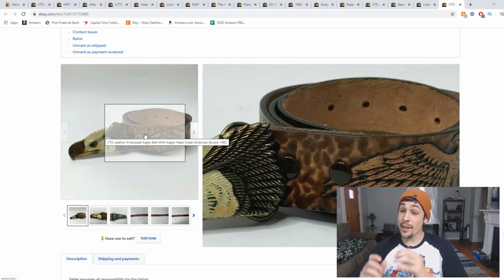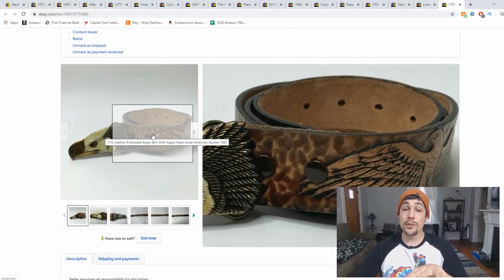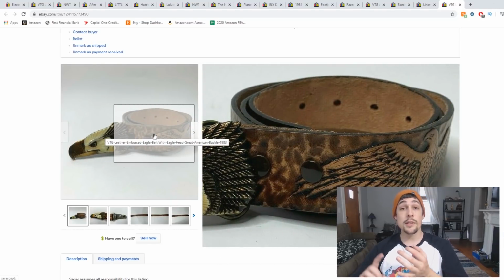I don't think it was. I think it might have been hand stamped. And then it had a really cool subject matter, being bald eagles, and it just looked like a really clean piece. So I'm glad this sold. This is the kind of stuff that you want to see when you're picking up belts. You want stuff that is unique, you want stuff that stands out, and you want stuff that looks good.